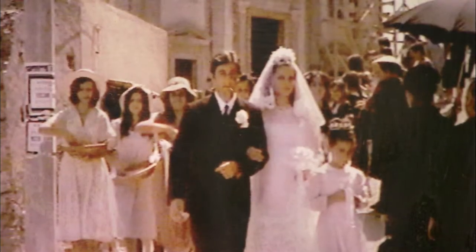Absolutely. And there's another location that he used in the film right up the road. Yeah. About the church where the wedding took place.